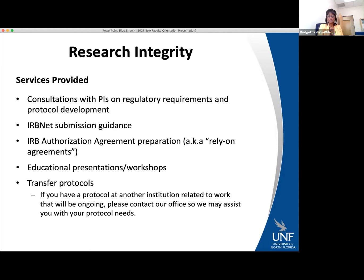There are also things that we do which have to do with the authorization agreement preparation. We assist you with that as part of our services. We do educational presentations and workshops. We come to classes. Some professors will request that we come and speak to their class because their students will have master's projects, thesis projects, they'll have doctoral projects, and we're there to help with that. So if you have a request and you'd like for us to come and speak to your class, please let us know and we'll be happy to arrange to do that.